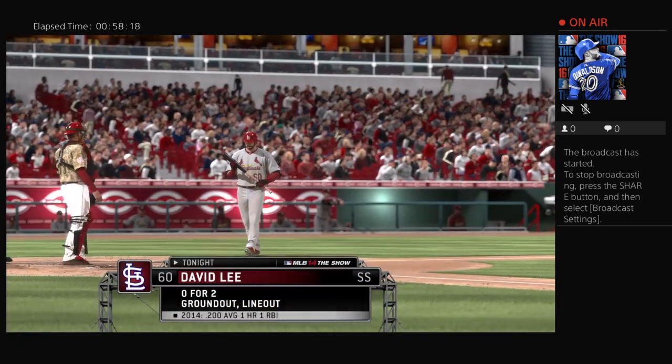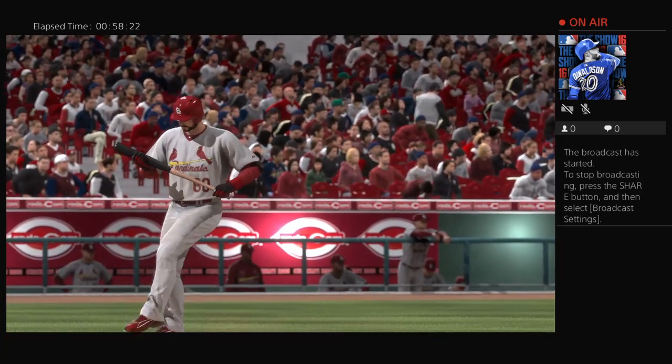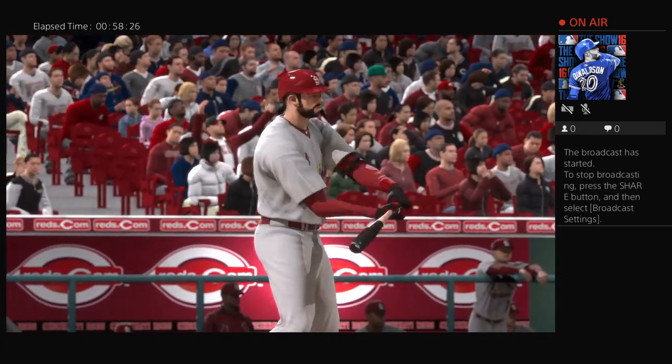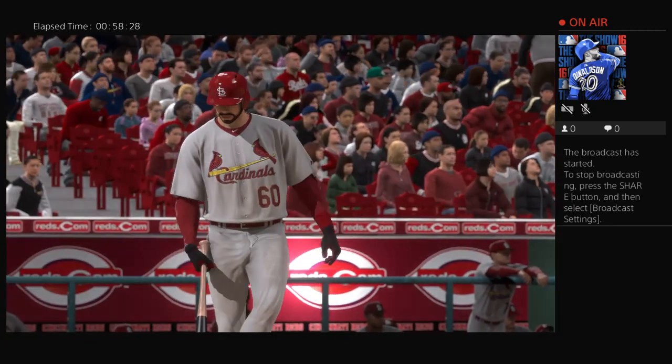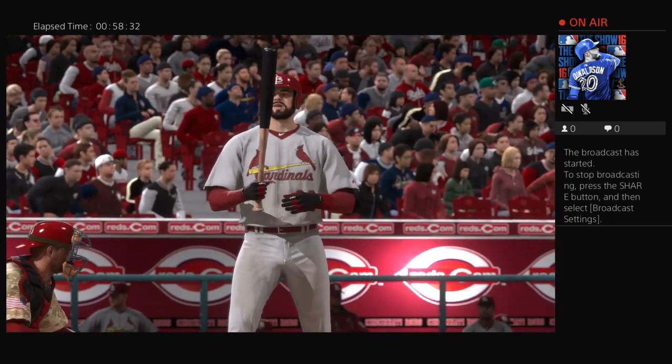David Lee will stand in to lead things off as the top of this batting order really hasn't been much of a factor so far. Yeah, and between the top 3 guys in this lineup, no hits between them. And you've got to figure you're not going to win too many games when that's the case.